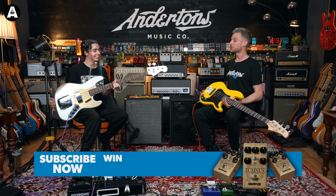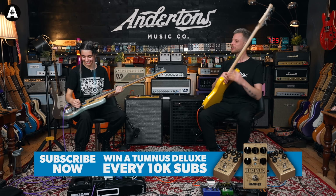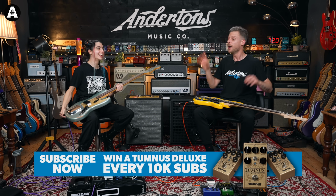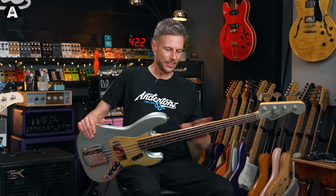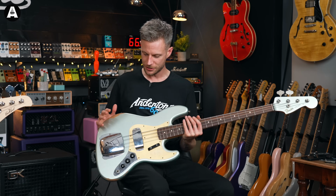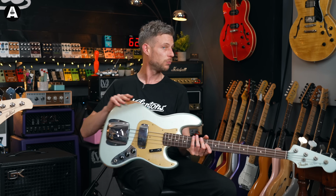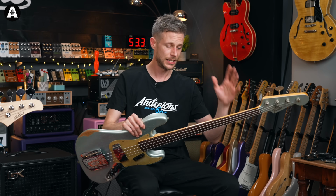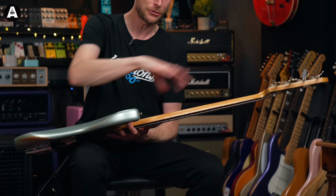Swap basses. Okay, right. Now, do you know what? Are you sure? Do you want to play it without that on first? No, I want you to play it with this on. Fine. This will be a nitrocellulose lacquer that they actually use on this. So all this wear will just wear even more the more you play it. It's literally built how they did in the 50s and 60s with nitrocellulose lacquer.